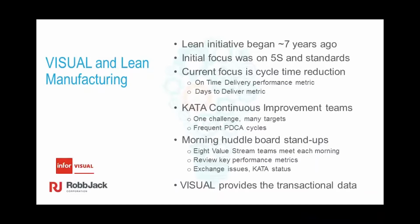We're looking at the queue time that exists between operations, how long a job sits on a queue shelf waiting to start the next operation. You know, Lean says compress all of that down, eliminate waste, and get to the point where you're within reason running one part through the system at a time. So a single part flow through the shop with no inventory on hand.